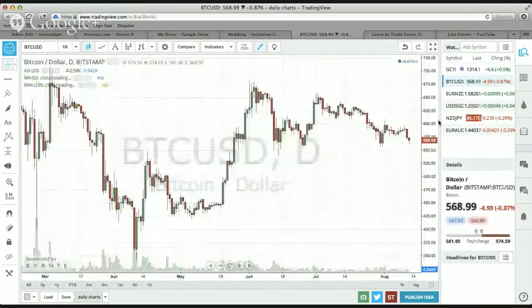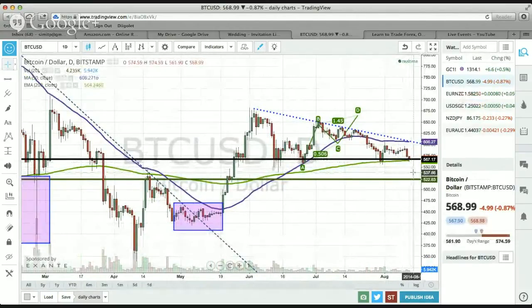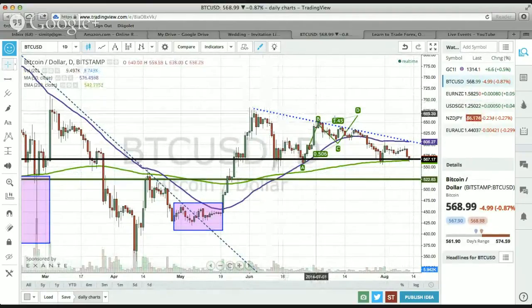Going on to Bitcoin. It fell a little bit. We are now back at support, 567, with the 200 exponential moving average here. I can see this being an interesting level to buy at. However, we do have this downward sloping trend line, right? This pattern of lower highs in place. Personally, I want to see the trend go up. At the bare minimum, I want to see the market clear this level.